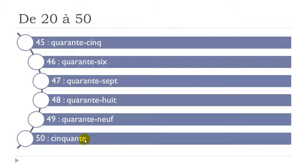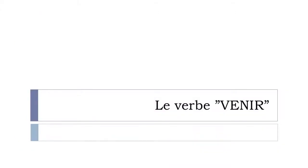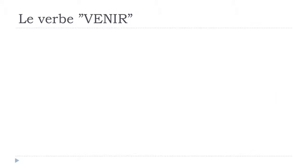50. Okay? We'll discover together le verbe venir. Venir means to come. Okay, to come, so it's quite useful, and you will have to use it quite often in French. So let's see how you conjugate this verb in the present form, because this verb is not regular. Just wanted to tell you first, okay?